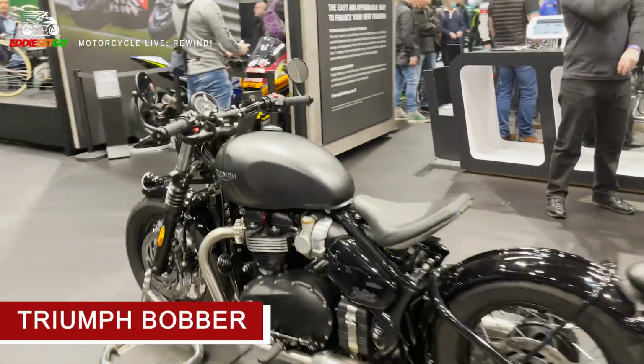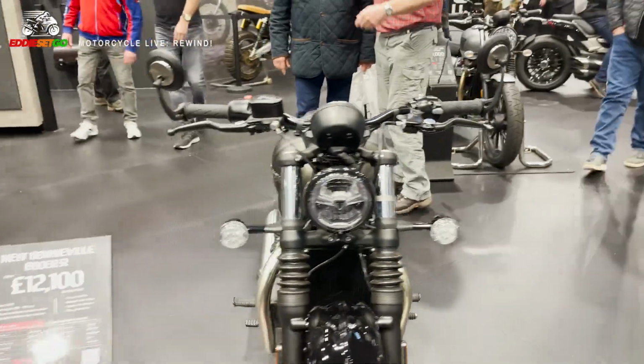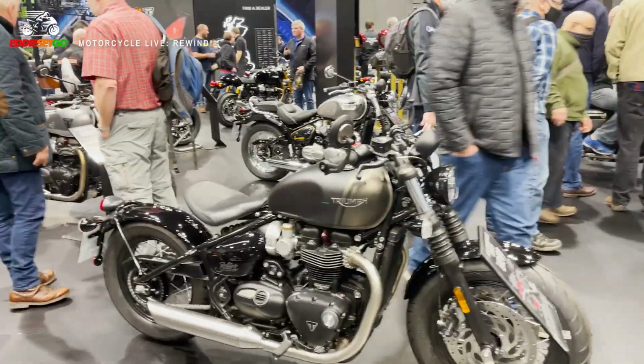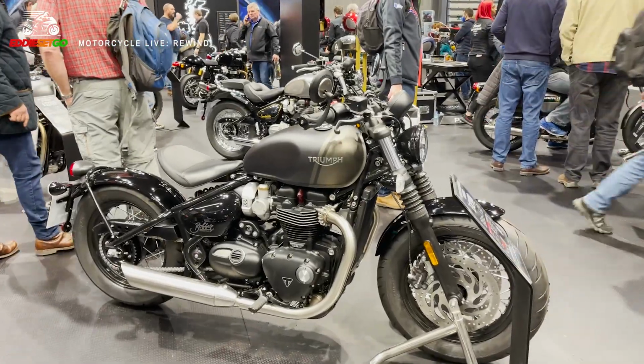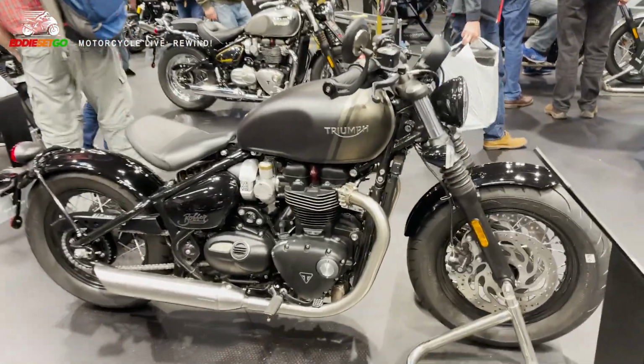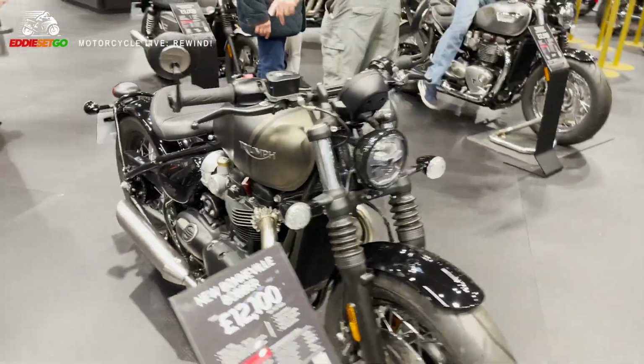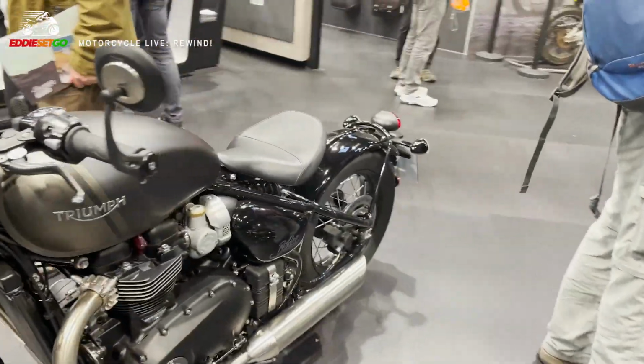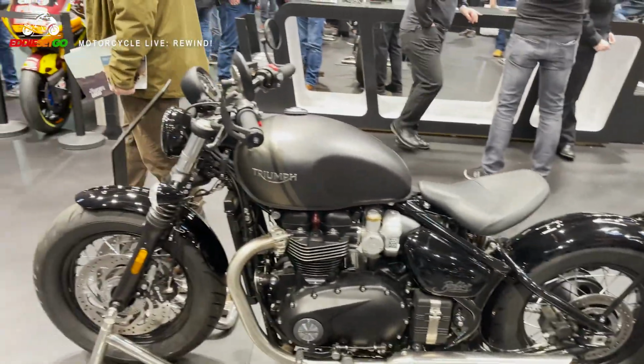Obviously the bobber. This featured on the channel. Just finished my review of the bobber. Again, took me by surprise. A bike which looks very laid back and relaxed, a cruising machine, but when you put your hands to those bars and you're stretching, going around corners, sticking your elbows out, sticking your shoulder over, it's a really cool riding experience. Definitely go sit in one, definitely go ride one.